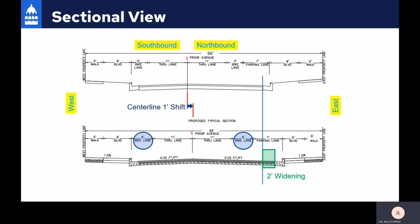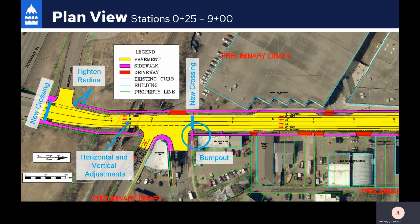Then the sidewalk stays the same for both sides. Taking a look at the project from the top down, other improvements we see with this project are a crossing just right after the bridge over 94, a crossing of Pryor. Then we also have a tightening of radius turning into Gilbert, as shown by the 2 blue arrows there.